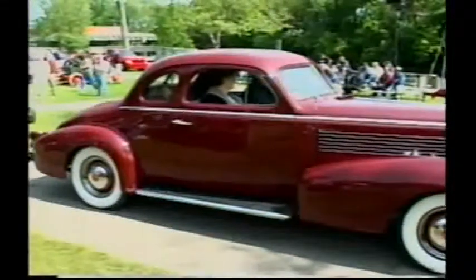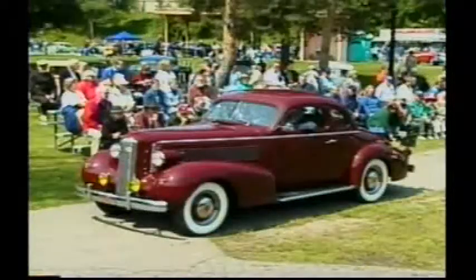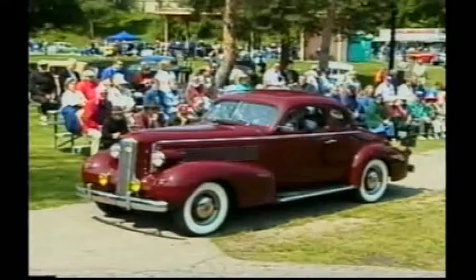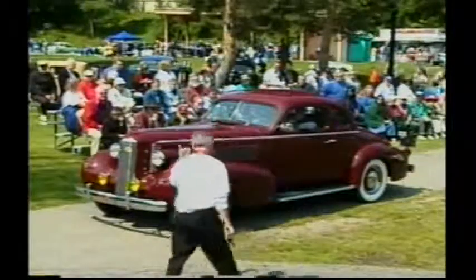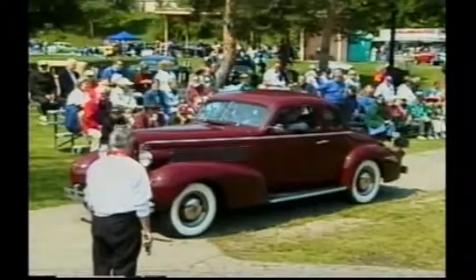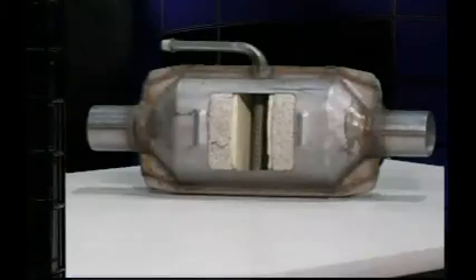And the 34 through 40 LaSalles were again very handsome cars. You can see the beautiful detailing on this car. Notice the individual LaSalle lettering on the hood. Beautifully detailed car. But again, Cadillac decided to eventually build all their cars under the Cadillac name.